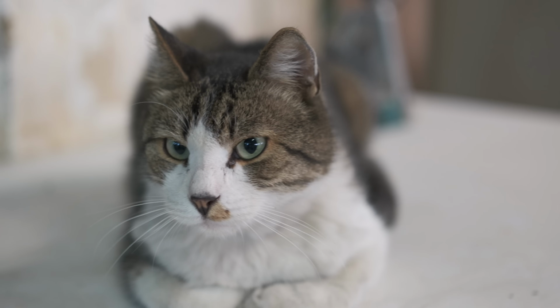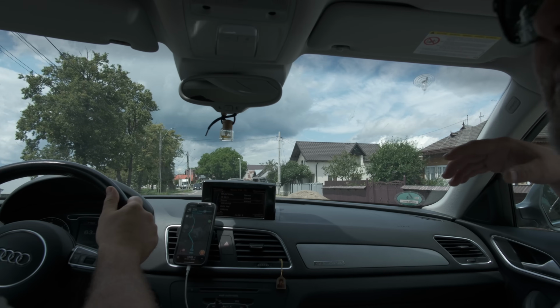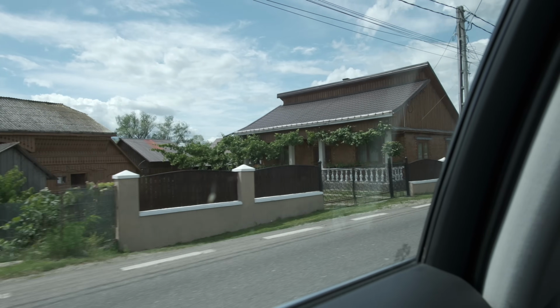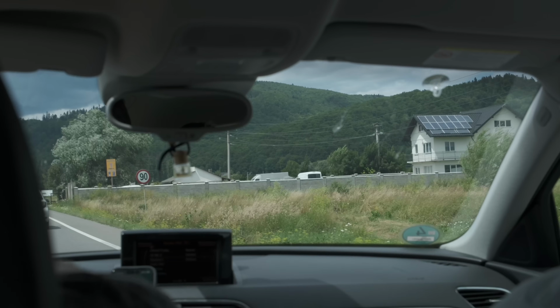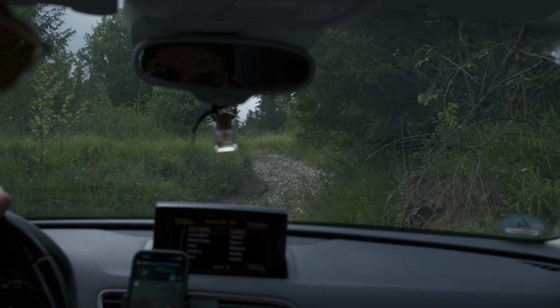Vlad and Gabrielle wanted us to see the real Romania, so the day after we got ready for another road trip to the Romanian mountains. Place every year, a stork nest. That's how we roll in Romania.